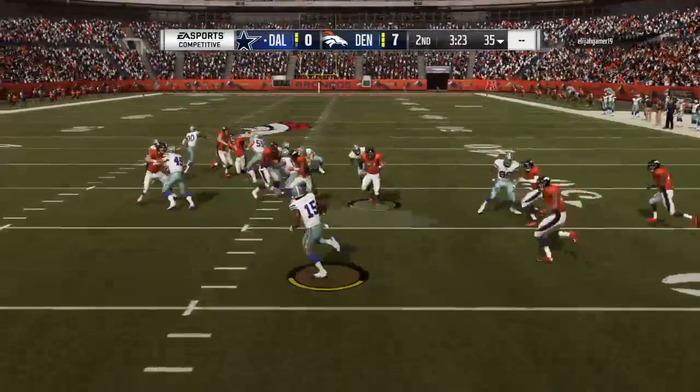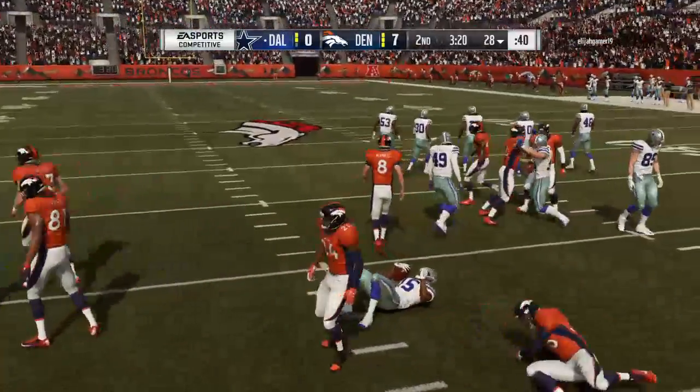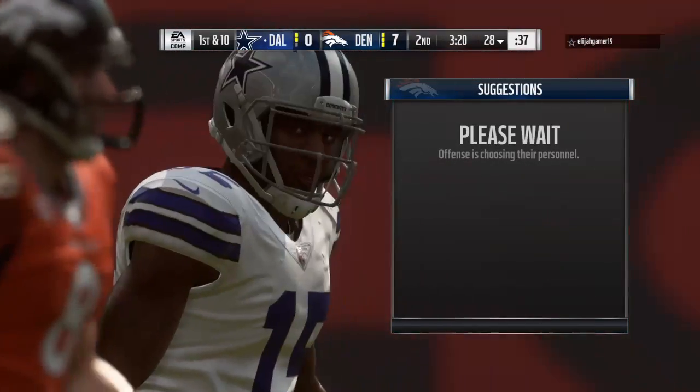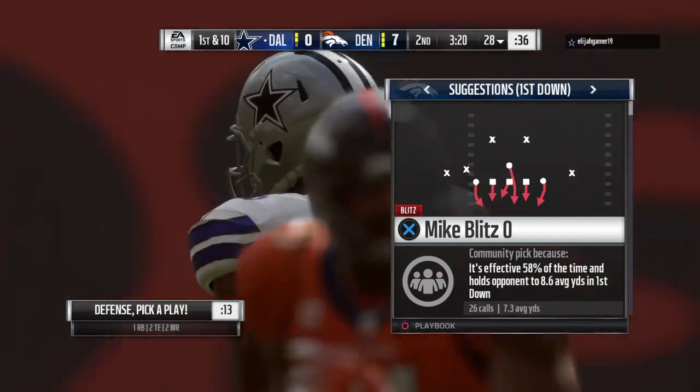Set to return now. Here's Deontay Thompson. He's up across the 25 and down at the 28-yard line. Now the Cowboys offense heads back onto the field. And job one here, Charles, just keep possession of the football.